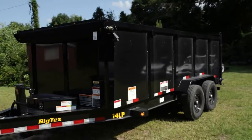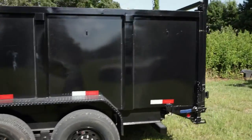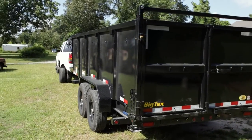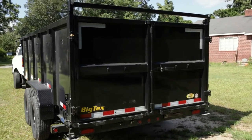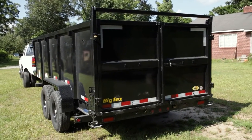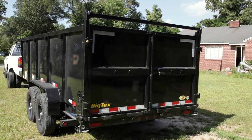So might do a little bit of talking and walking around on the new Big Tex 14LX-P4. P4 denotes the 4-foot sidewalls rather than the normal 2. It is a 7x16, as I said earlier. Combo gate, so it's got barn doors. It also has the flip forward where it can tailgate gravel like we just used. And it also has where it'll flip down like a regular truck bed.